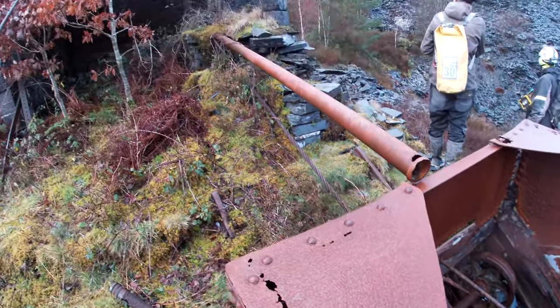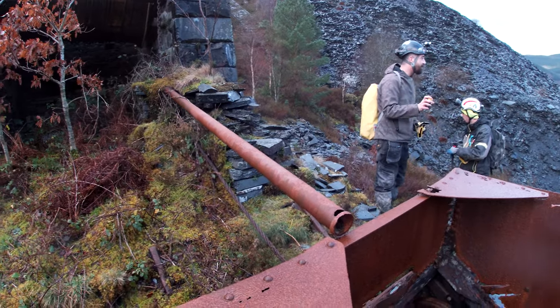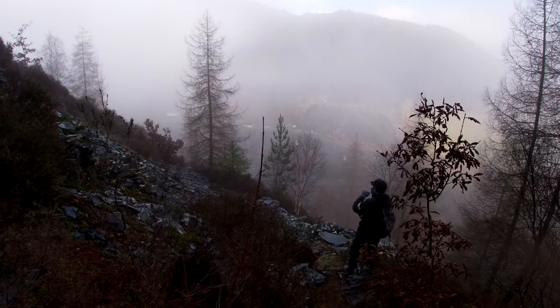Oh, another incline there. Is that the one we've got to go up? We were speaking to the owner of the land. He doesn't really want to tell you where the entrance is. So we're going to leave you with this old cart and we'll see you inside. That looks like the way in.